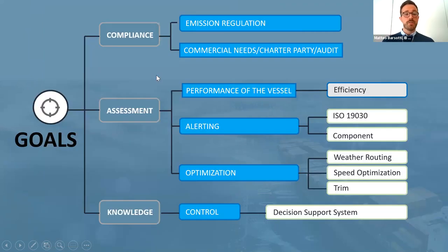Which are the goals of this solution? The first goal is compliance. Compliance first on the emission regulations, like for example, the well-known IMO DCS and MRV regulations and China data collection, plus all the emission regulations that may come from the UK and USA if confirmed, plus all the metrics that may come as a result of the next MEPC at the end of June.